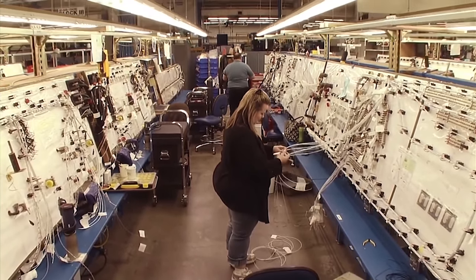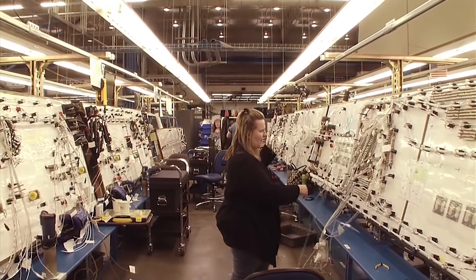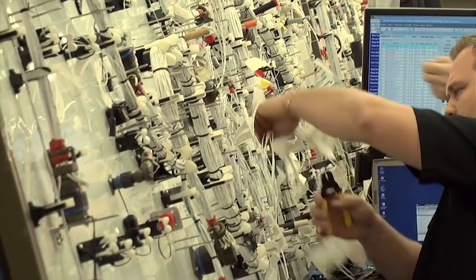There are 11 miles of wiring in every Apache Longbow, so each wiring harness must be carefully laid out to the correct length and path. The wires are secured together in bundles to make them easier to thread through the Apache.